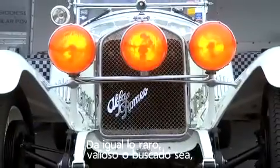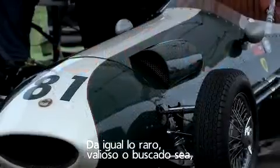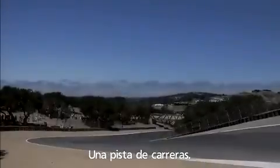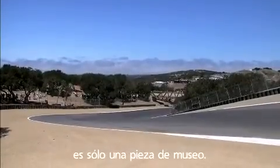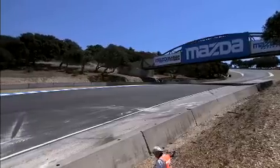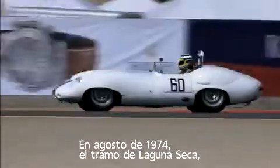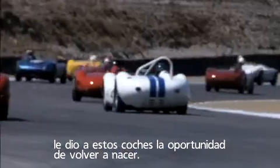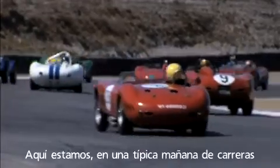A race car, no matter how rare, how valuable, how sought after, needs but one thing: a racetrack. Without one, it's a sculpture in a museum. With one, it's alive. And in August of 1974, Laguna Seca gave these race cars a chance to be reborn.